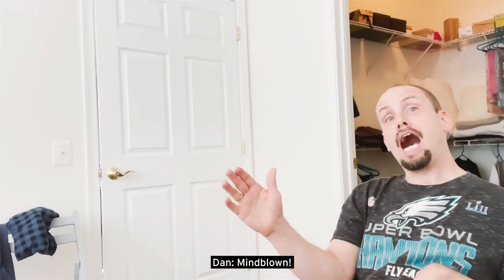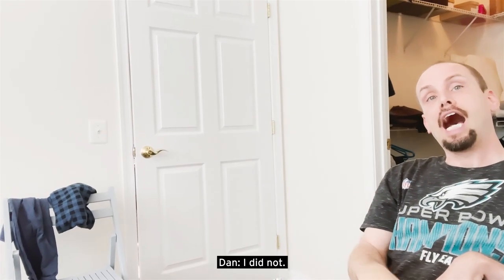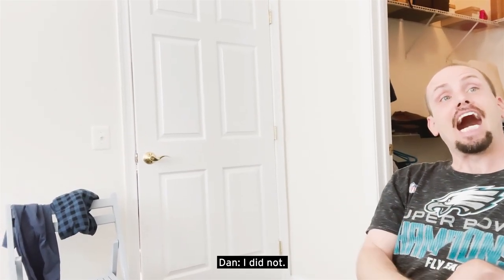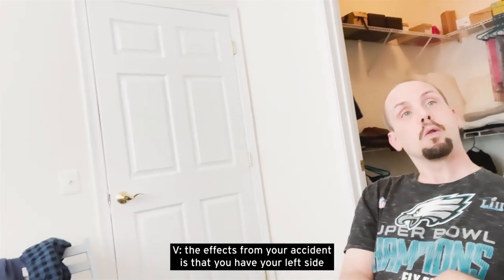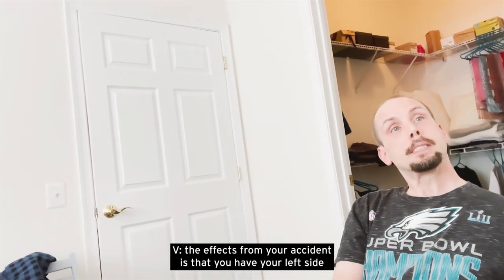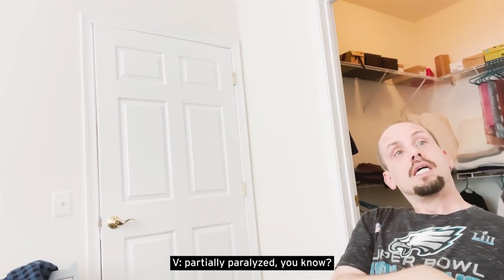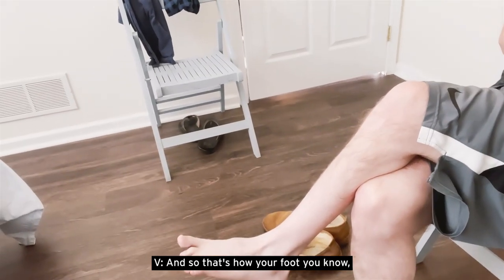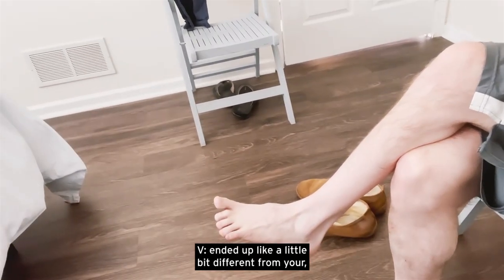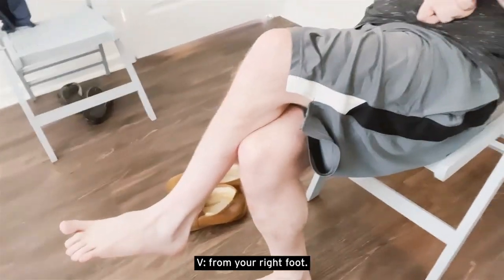Wow. Mine below. Come on, you knew that. I did not. And that's part of the effects from your accident, that you have your left side partially paralyzed. Yeah. And so that's how your foot ended up a little bit different from your right foot.